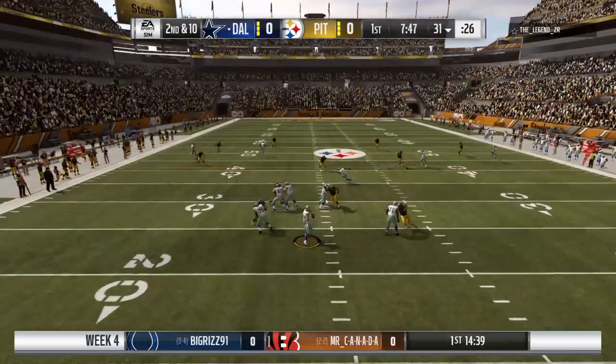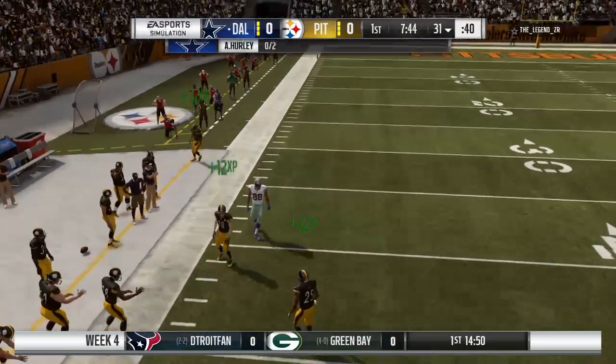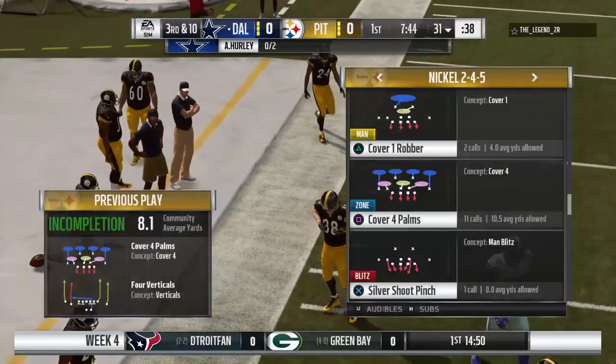Now he'll look to throw here on 2nd and 10. Going for the deep ball. And he bats it away, and it falls down incomplete.